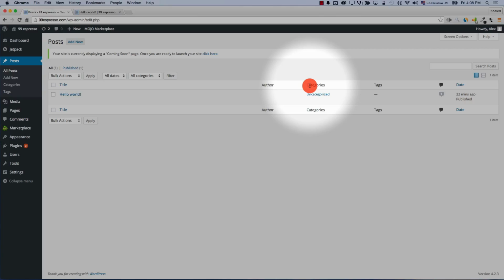Let's start with posts. Remember, WordPress started as a blogging environment. So when I clicked on posts, now I have this screen here. First, this is post. It tells me that I'm on the post page here, and this is the add new. So I can simply click this button to add a new post. Then I have this message. This is like a messaging center where whenever there is something important, you always find it here. Currently, it's saying that your site is currently displaying the coming soon page. So I can simply click here to remove the coming soon page, and anybody who visits my site can just see the actual content of the site instead of the coming soon page.